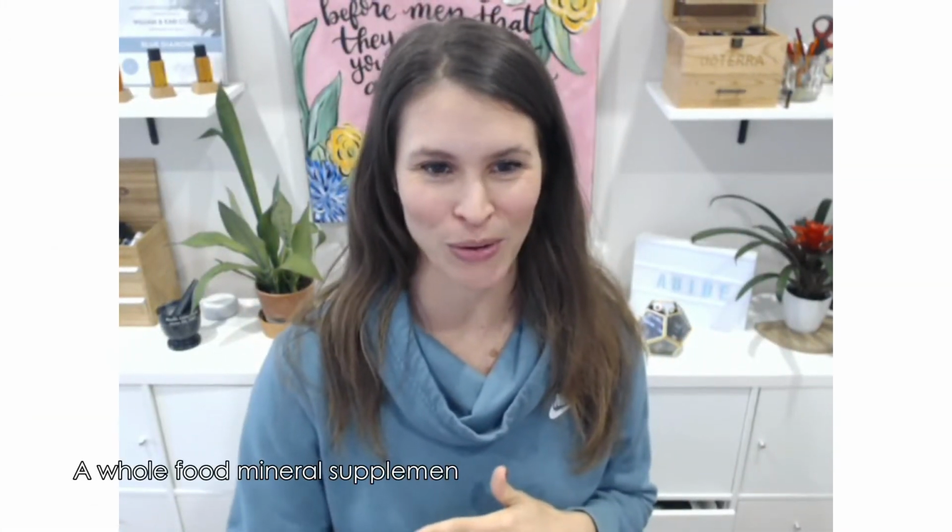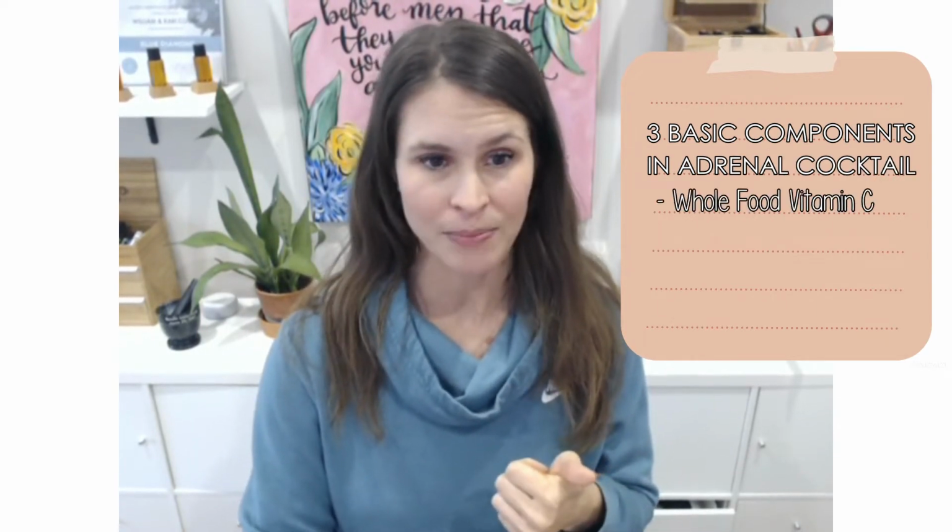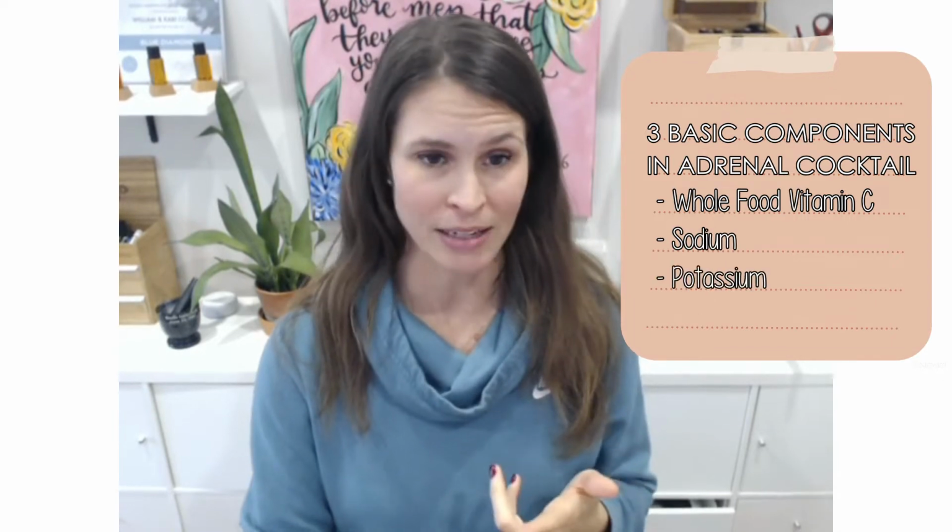Okay, the adrenal cocktail. This is actually a whole food mineral supplement. It's called the adrenal cocktail because it replenishes much of what the body takes away from the adrenal glands when the adrenals and our body are under stress, right? We want to replenish that. So the three basic components in an adrenal cocktail are whole food vitamin C, sodium, and potassium. Let's dig into each one of these components and why we need them in this mixture.